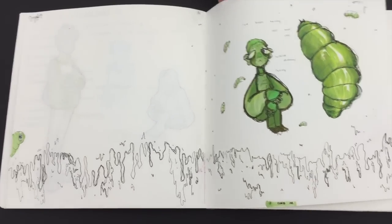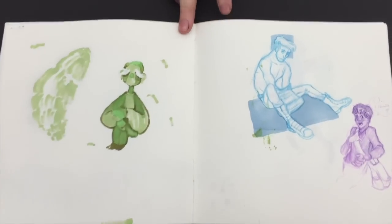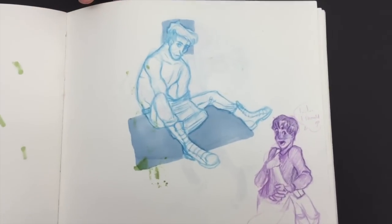Just a little chaos, mind relaxing scribble.